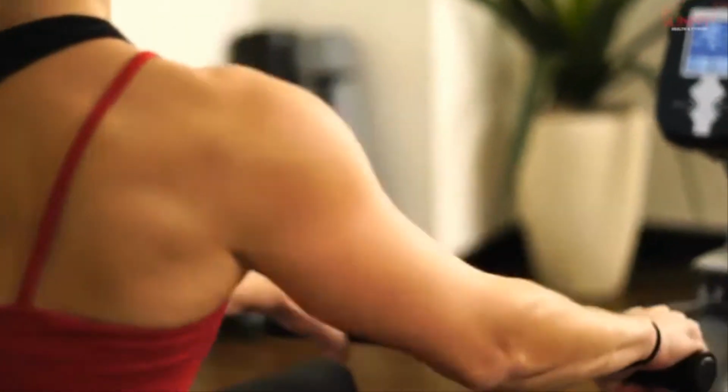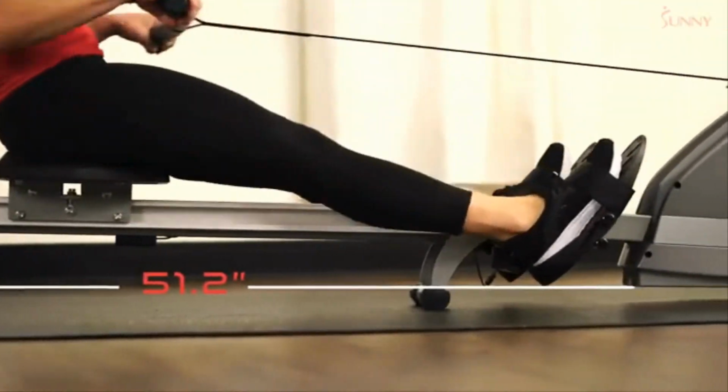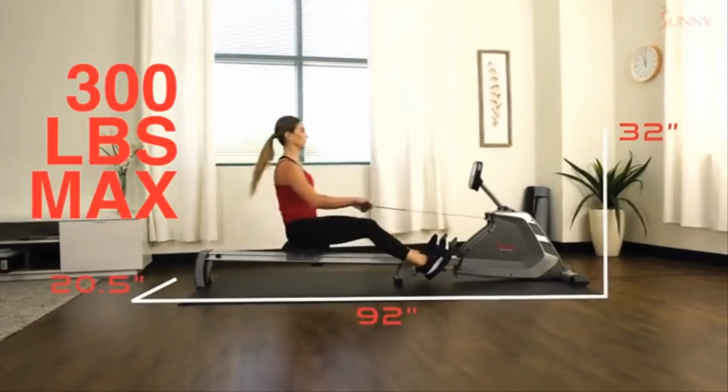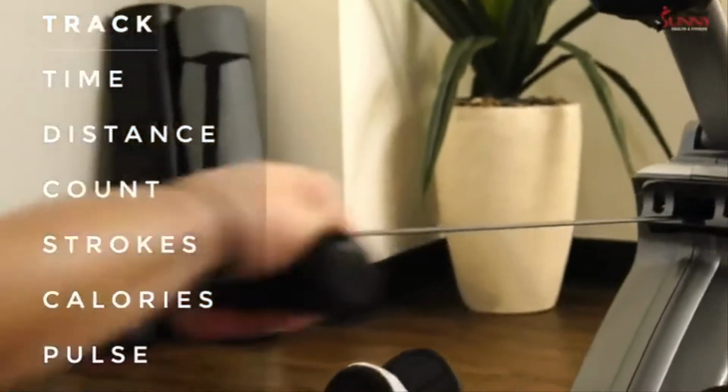Then glide back and forth on the 51-inch aluminum railing on the durable frame that supports a maximum user weight of 300 pounds. Glance at the digital meter to track your workout data. Monitor time, rowing strokes, and calories burned.